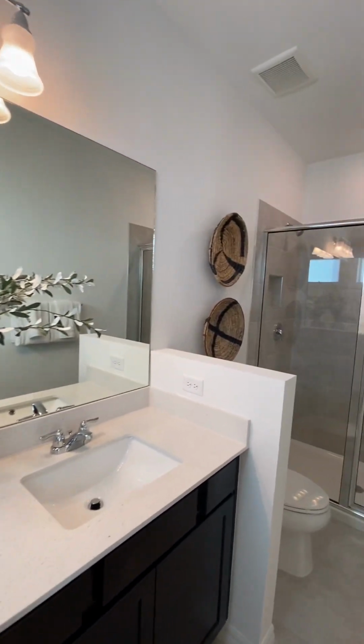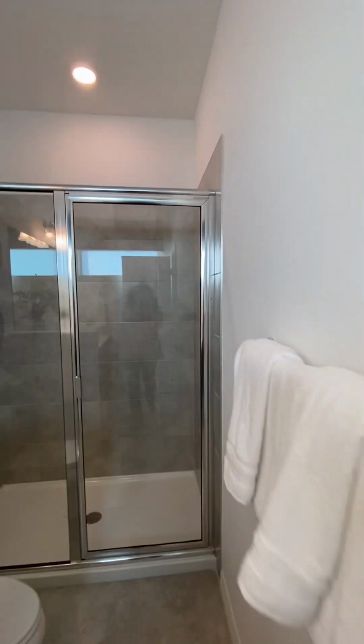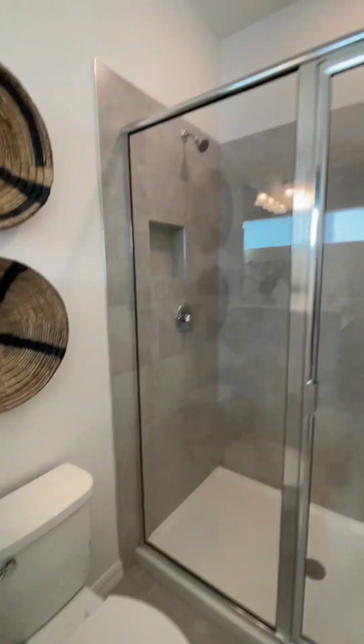And finally, your master bathroom. Nice shower here, shower bathroom.